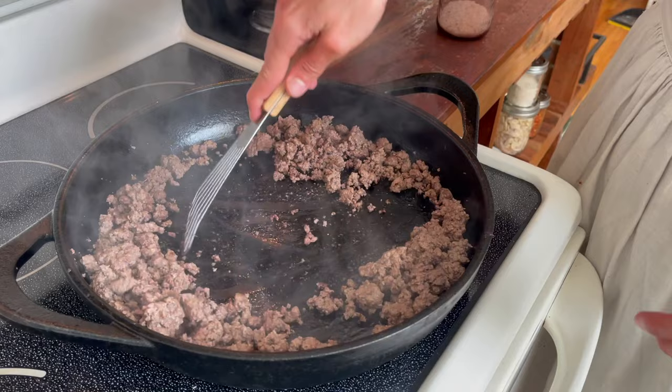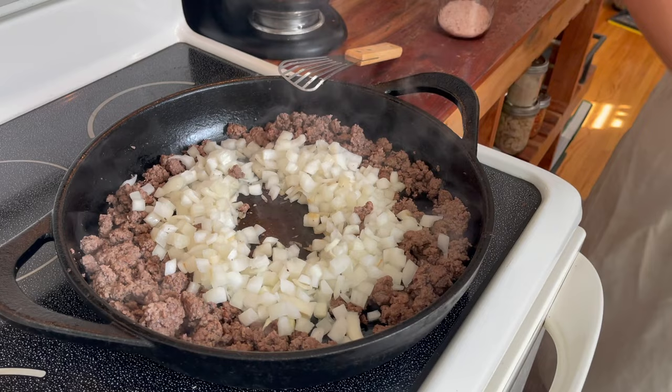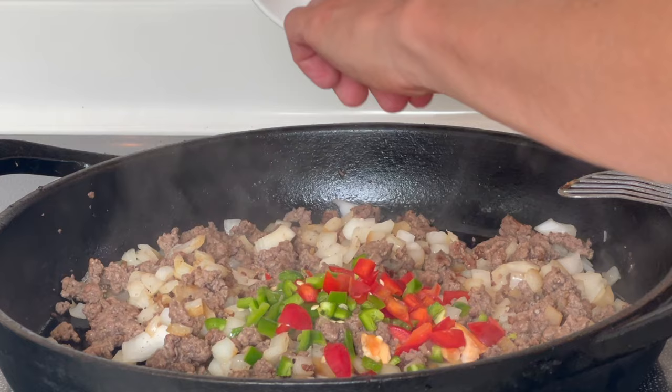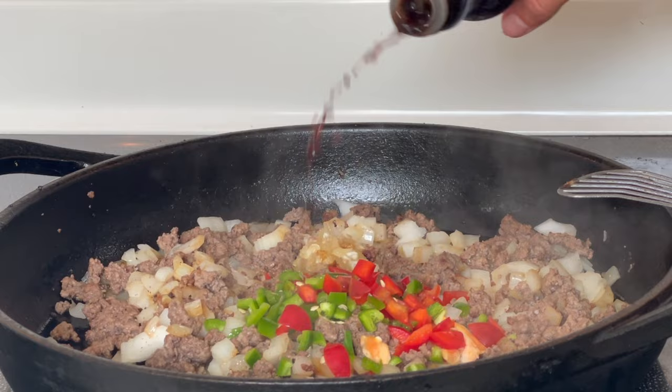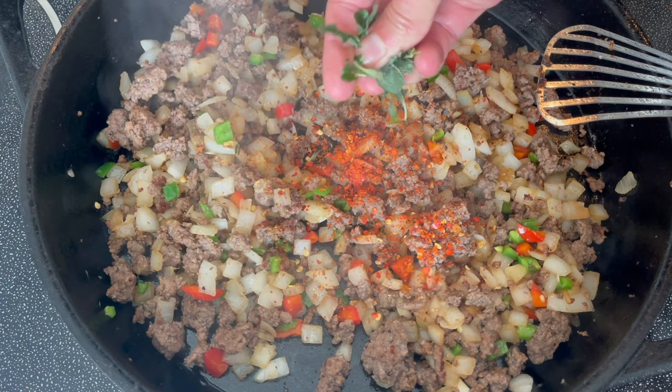So now that our ground beef has browned, I'm moving it just off to the sides, and I'm gonna throw down the onion. I feel like this needs just a little bit of butter. All right, now that the onion's got some color, go ahead and get it all mixed. Throwing in the peppers, and now also the garlic. And to this, I'm also going to add just a few dashes of tamari, which is kind of like a soy sauce. At this time, I'm also going to add some red chili flakes, paprika powder, and also oregano. Some of the freeze-dried oregano we did the other week.